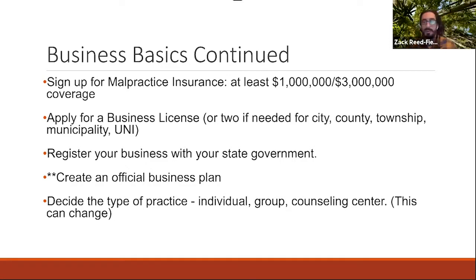Moving along, the next piece is you have to make sure you have malpractice insurance. For some individuals, this might be something you've had since you first started doing counseling or therapy work in the field. For others, this might be a new concept. So it's important to sign up for malpractice insurance. Most policies have a minimum of $1 million coverage and sometimes go up to $3 million. I even recently saw a policy that goes up to $5 million. It depends on your structure and your type of practice.